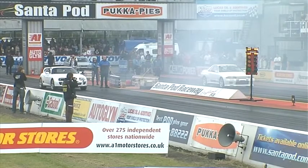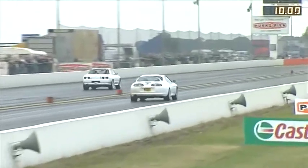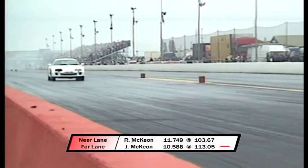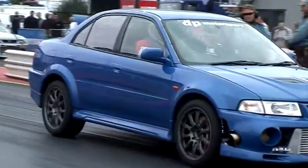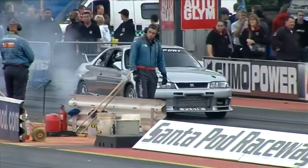So the McEwens face up against each other. Remember, no relation. They might be running white cars, but they're two very different drivers. And it is Johnny, the more familiar McEwen, who is in the lead and takes the win at the top end with a 10.58. Vincent Graham in the blue Evo faces off against David Grenard in the silver Skyline.